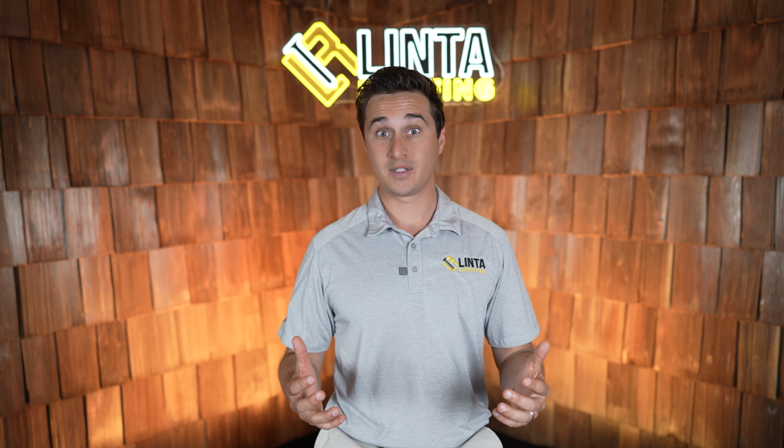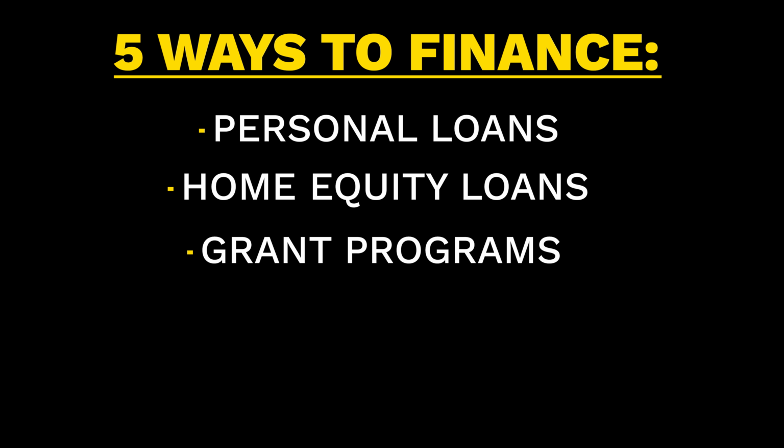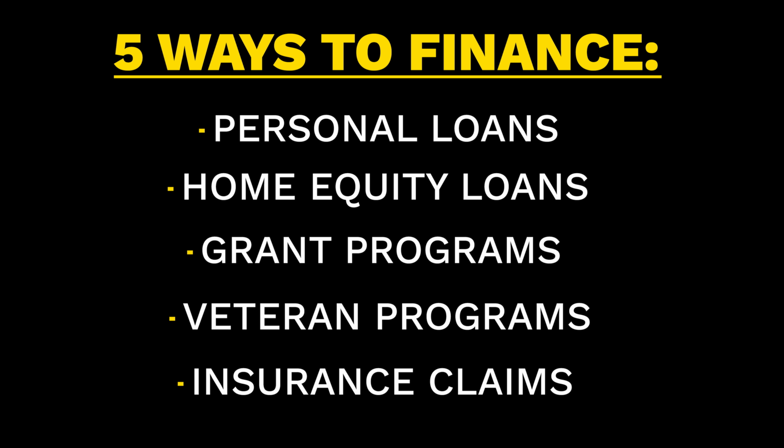The five major ways that you can finance your roofing project are personal loans, home equity loans, grant programs, veteran programs, as well as insurance claims. So let's talk a little bit more about each of them.